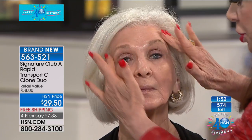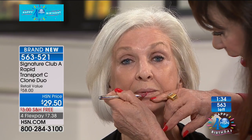Now, I am going to show you my model with nothing else on. She hasn't got any makeup on her. Do you have anything else on your face? No makeup. She just has Clone. Now, I'm gonna show you her before and after. Let's leave just Clone. Let's throw in a little lipstick, and you take a look at the before and after of a 73-year-old woman.